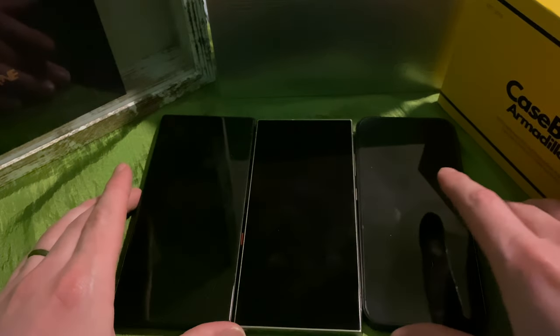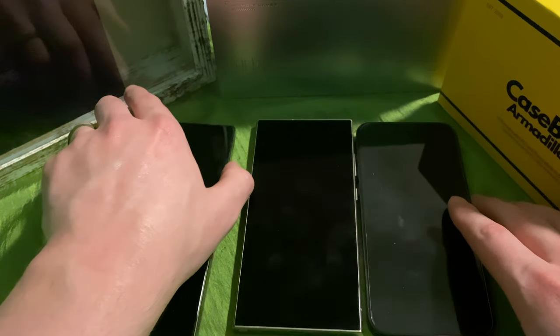I don't mean to brag. Sorry, I'm just trying to be grateful. No, I don't have all these other phones. I have three pretty nice phones in front of me.